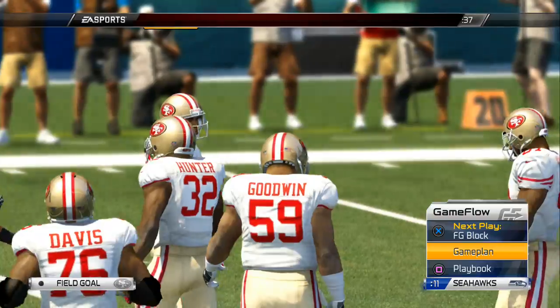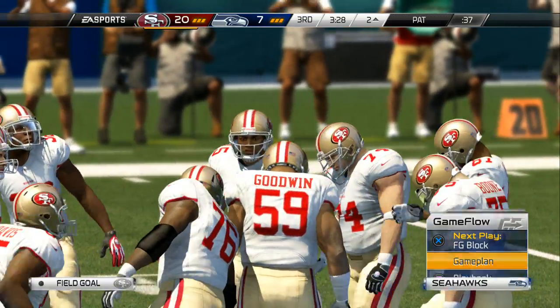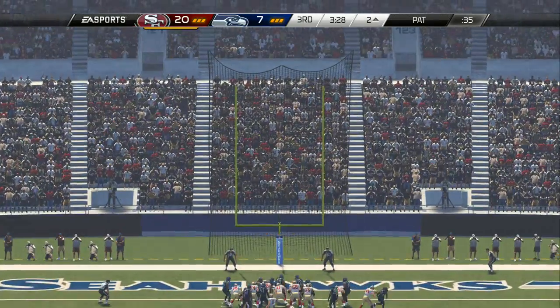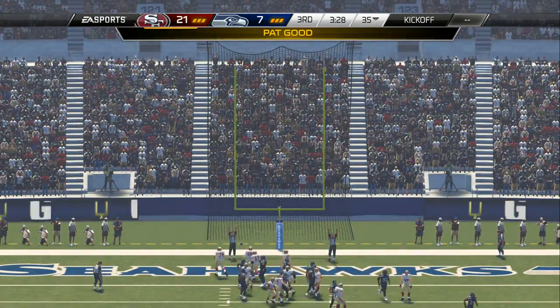Well, in the NFL, no lead is ever safe. So when you got the lead, you push it on in there, score another touchdown, and keep putting the pressure on your opponent. Man, the extra point is good.